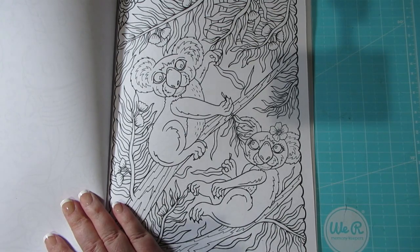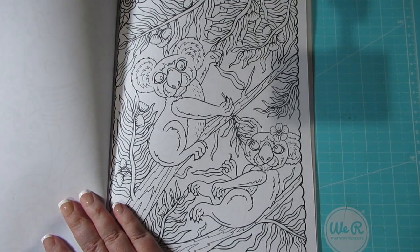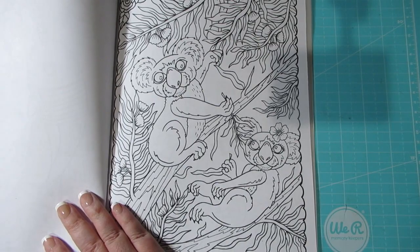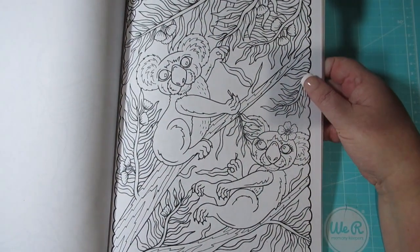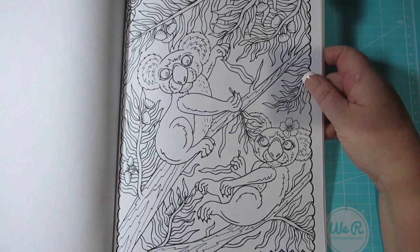And these are the ugliest koalas I've ever seen. They look like drop bears. They don't look like koalas. Our koalas are cute. So I gave the book back to him and said, look, can you pick something else out for me, mate? And he's, yep, no worries.